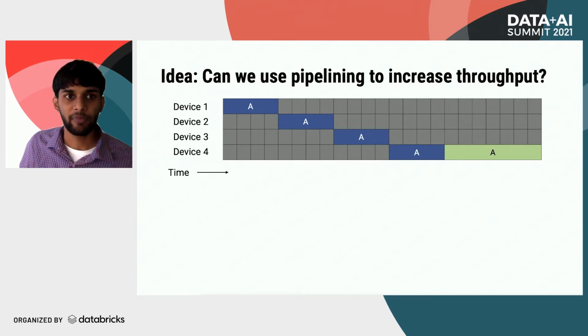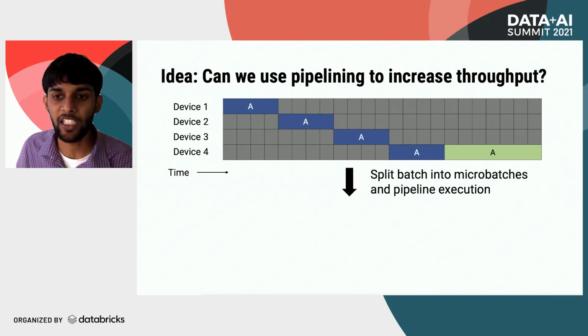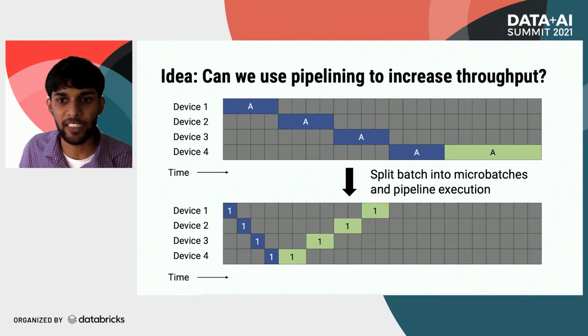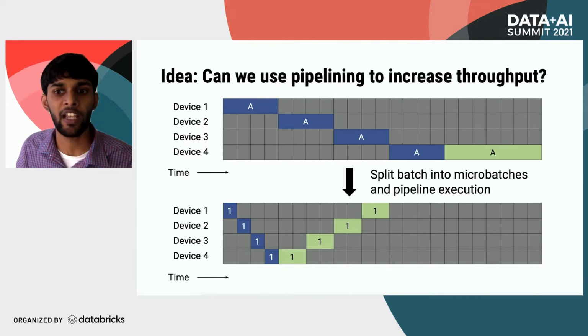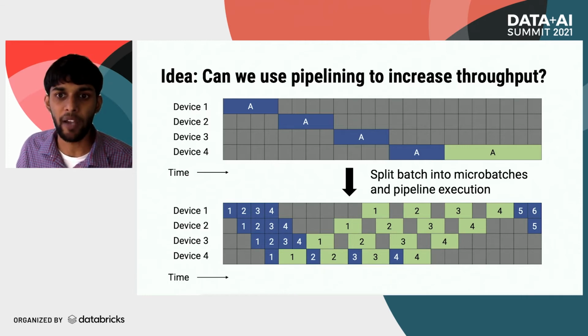Pipelining is an idea that has been proposed by recent work like PipeDream and GPipe to address this issue. A batch of inputs is split into smaller microbatches, and execution is then pipelined across these microbatches. In this particular example, I'm splitting a batch consisting of 4 samples into 4 microbatches. Device 1 no longer has to wait for the forward and backward pass of microbatch 1 to complete before starting on the forward pass of microbatch 2. Execution for microbatch 2 thus can be started as soon as the forward pass for microbatch 1 is completed. The optimizer step can be taken and weight parameters updated when all microbatches in a batch are completed.